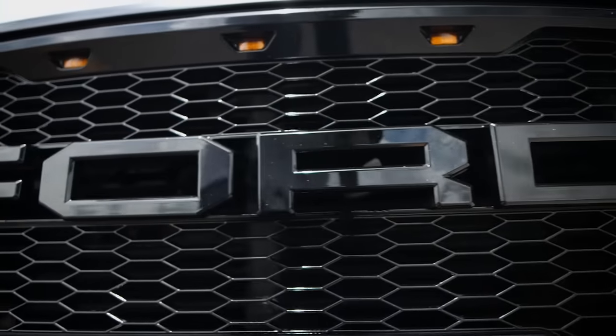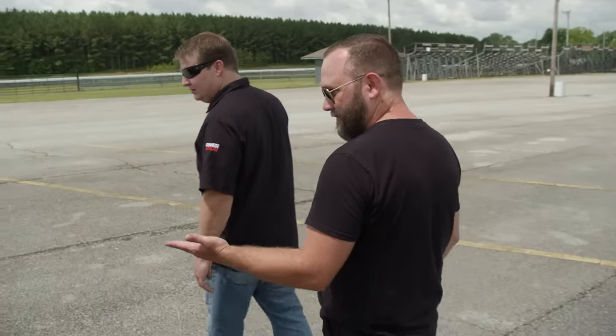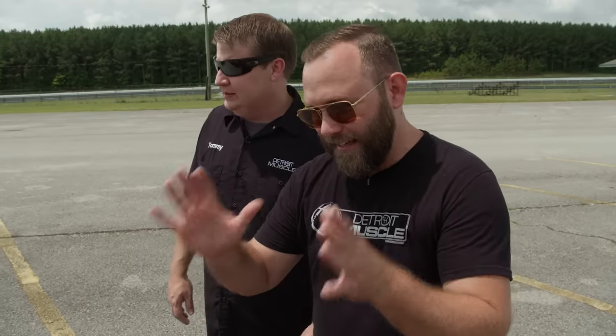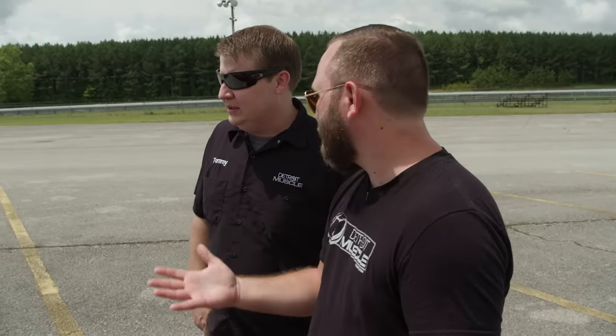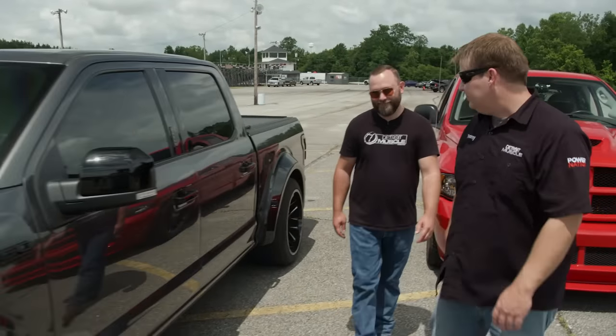You can't have a muscle truck build-off without an eventual winner, and you can't declare a winner without judges. So Austin and I enlisted the help of Detroit Muscle's dynamic duo. Tommy and Mark are gonna spend some time with us out at the track. Obviously, he spends them on the outside of this thing.